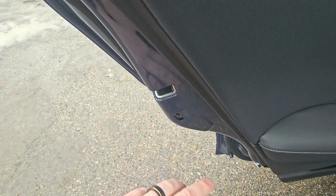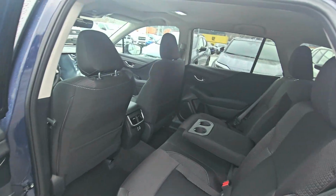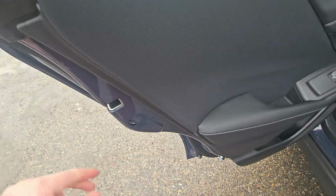Child locks if you need them. Important to note, this side is not tied to that side. You need to do them individually, just so you're aware.